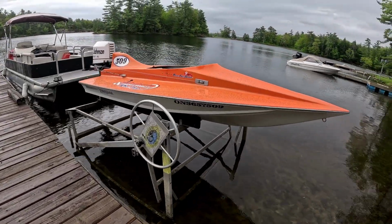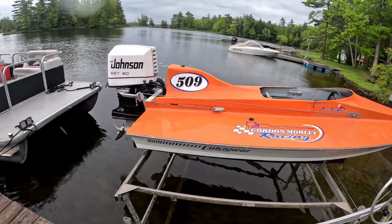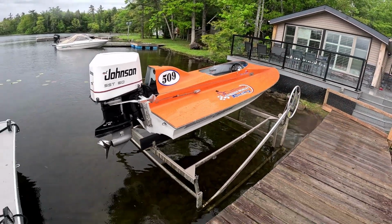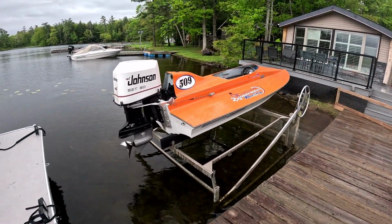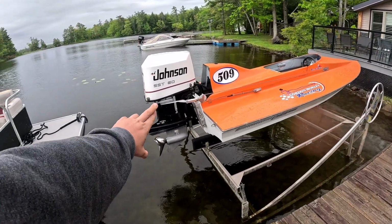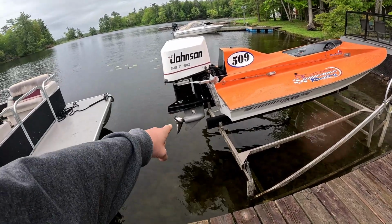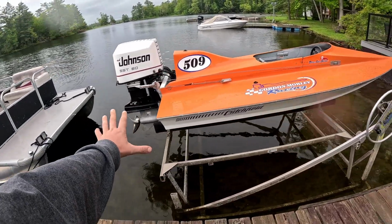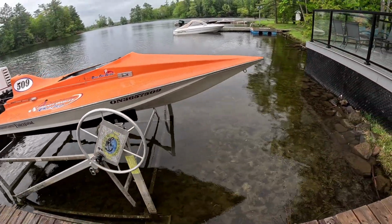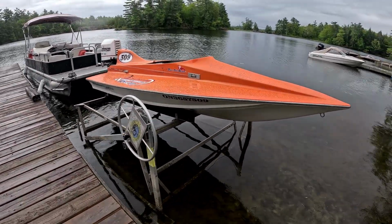Well, the Critchfield, you guys have seen this boat. We've done lots of testing with this boat, and it is back to the very first setup from the first video on it this year. Sandcast powerhead, longer than SST60 spec tuner, and the standard 1.87 gear. This thing's a rocket. Very much expecting this to be a front-running boat this year, and we'll see.